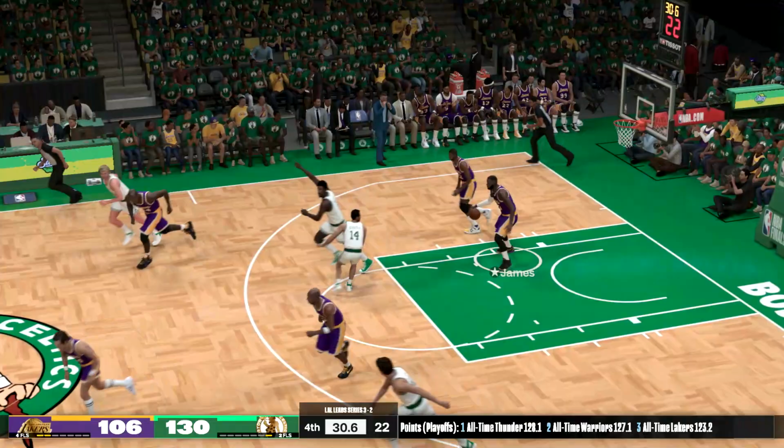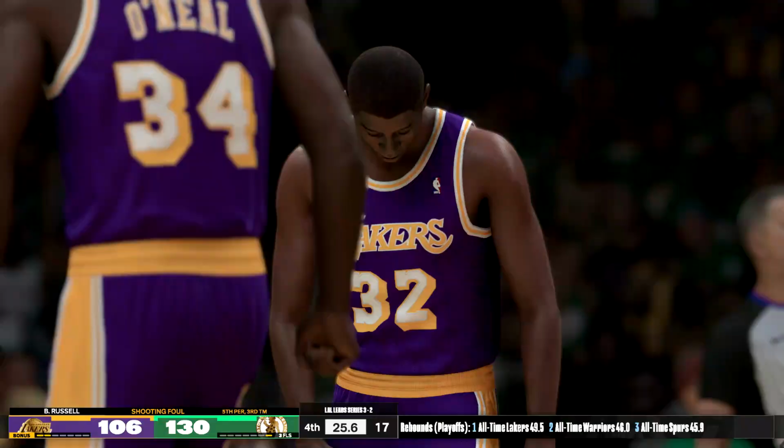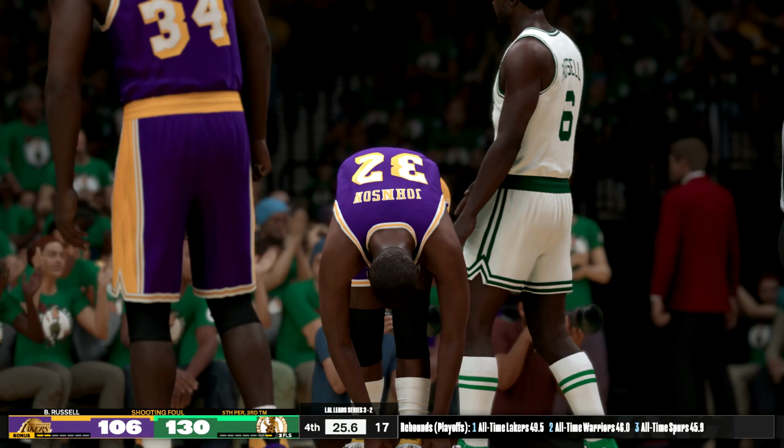And you could tell he thought that triple was going to fall. And he could not get that one to go. A lot of contact, and he'll go to the line for two. It's going to be on Bill Russell. Third team foul.